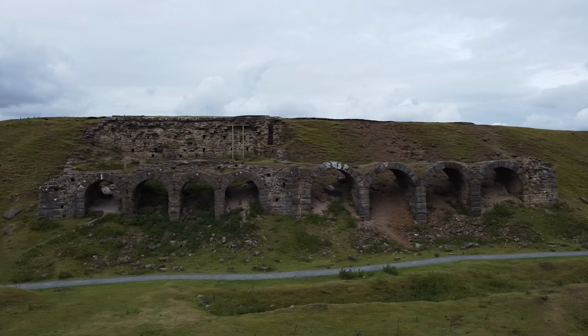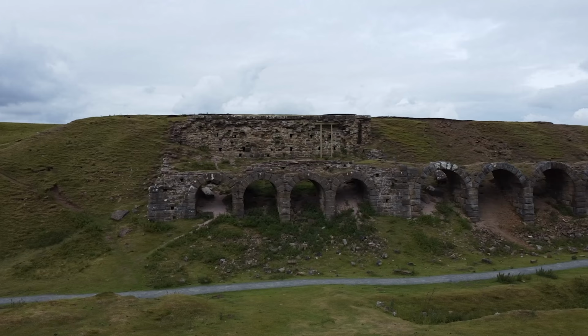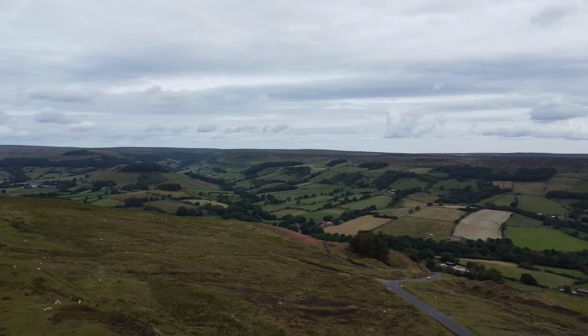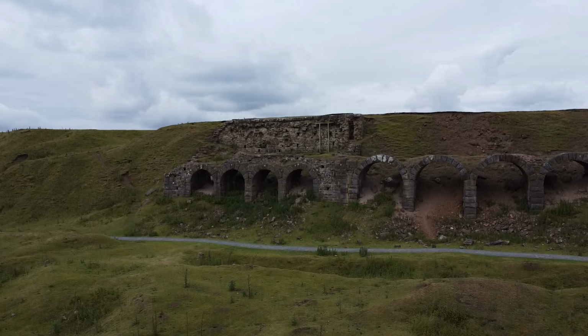Today, I am thrilled to share with you a very special charcoal drawing that I have been working on. I've chosen to recreate the stunning Bank Top Kilns, settled in the North Yorkshire moors, high above Rosedale Abbey. So, sit back, relax, and let's dive into the world of charcoal art.